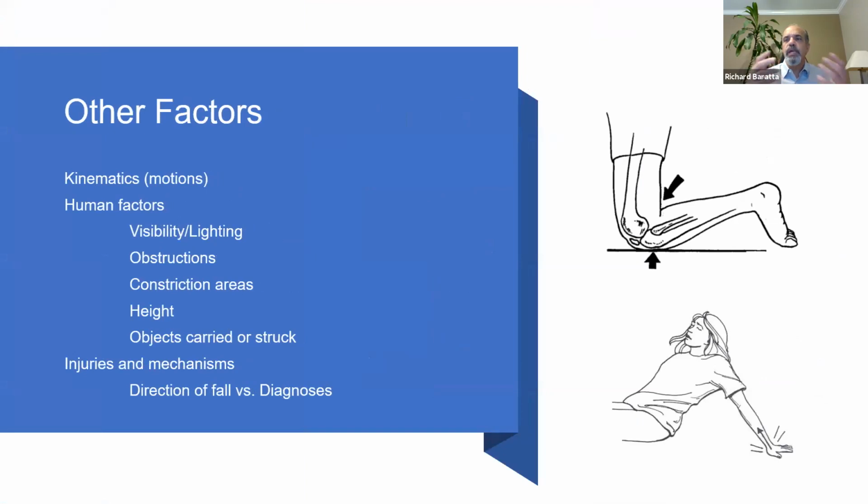Other things that we can help you with is understanding motions. Human factors, because sometimes other things are in play here. Visibility or lighting, there may be insufficient lighting and somebody trips against something that they just couldn't see. Obstructions, not constriction, but construction areas, falls from height. And then whether somebody is carrying objects, that can change how they move or how they fall. If people strike objects either before the fall or during the fall.